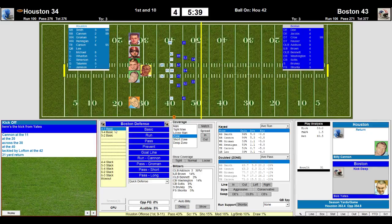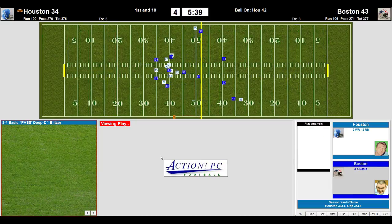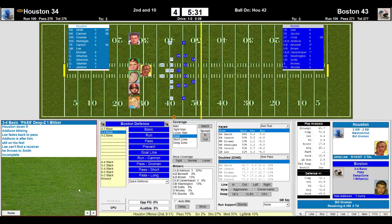Again, the only defenses we can play in 1960 are the 4-3, the 3-4, and the 5-2. So we're going to play 3-4 to get an extra linebacker out there. And we're going to play a deep zone. We're going to blitz Addison from the outside. Lee back to pass. They pick up the blitz. He dumps it down. Incomplete. Good coverage downfield. Addison applied the pressure on Lee. The dump down pass to Smith was incomplete.